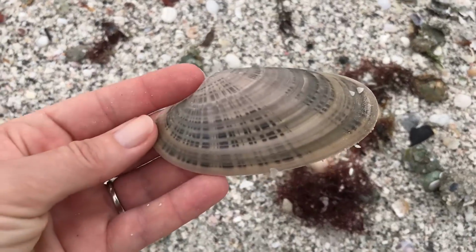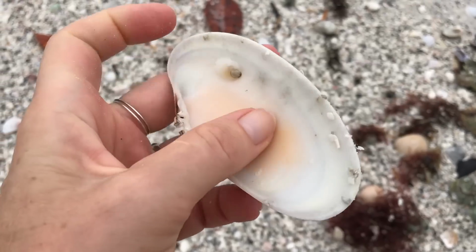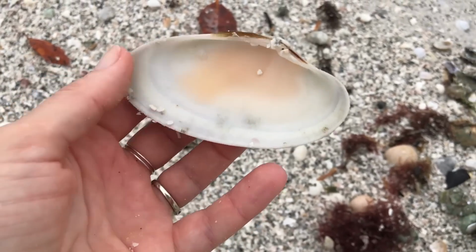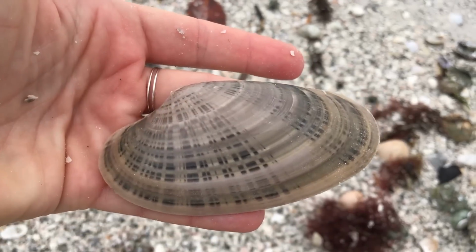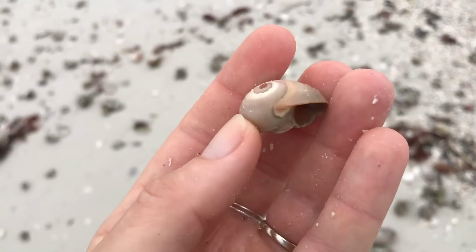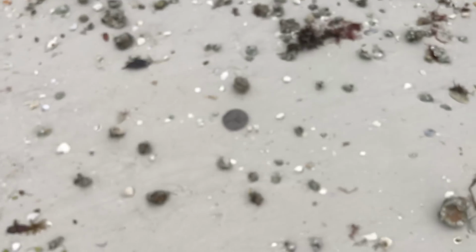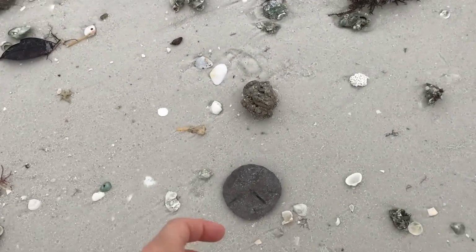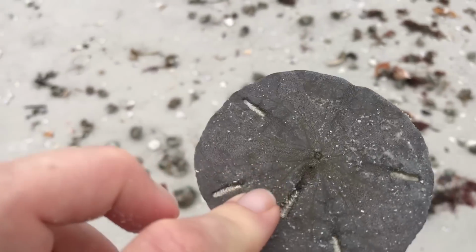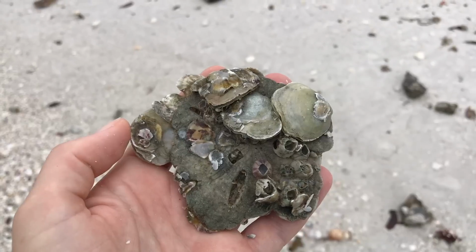Okay, here we have a sunray Venus. So kind of fun. I look on the inside and I was like, uh-oh, is that a chiton? Nope, just a little shell. And it's kind of orange on the inside, which is different. Oh, another shark eye. Woohoo! You're pretty. Oh, another sand dollar. Again, obviously not with us anymore, so he can come home with me.